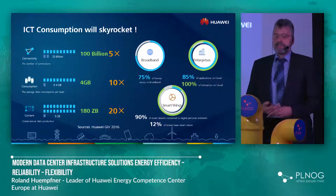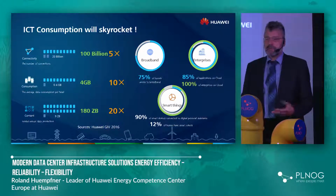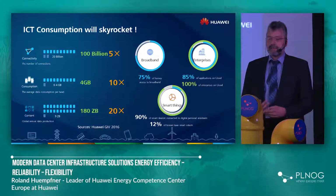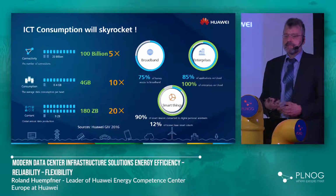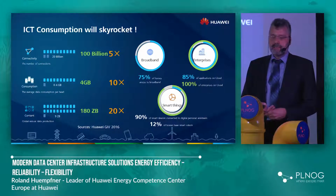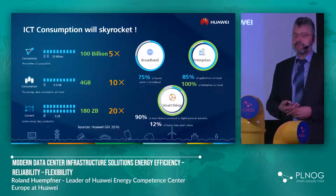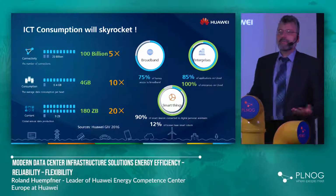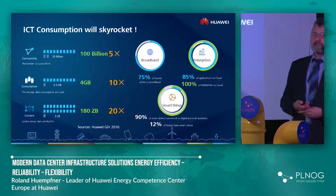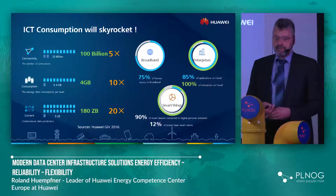All this leads to an explosion of the connection rate. We will experience 100 billion pieces in a few years. The data consumption will increase dramatically, and also the overall content to be transported will increase. That means we will have the demand of a lot of high-power data centers.